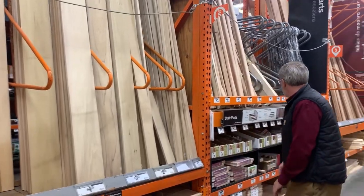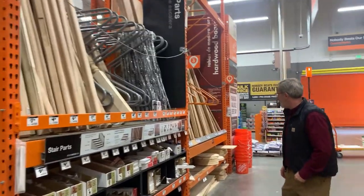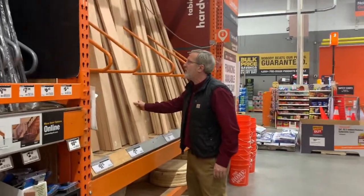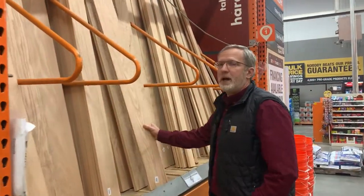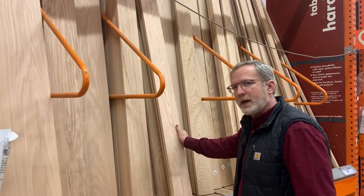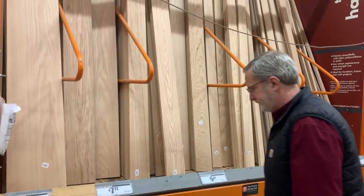And we can see down here some selection of red oak. The same type of thing. You're looking at very, very clear material. Obviously some of the highest grade material that's out there. Again, it's planed and surfaced and dried and ready for use.